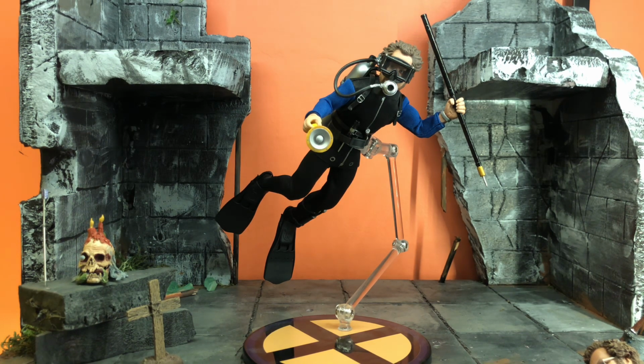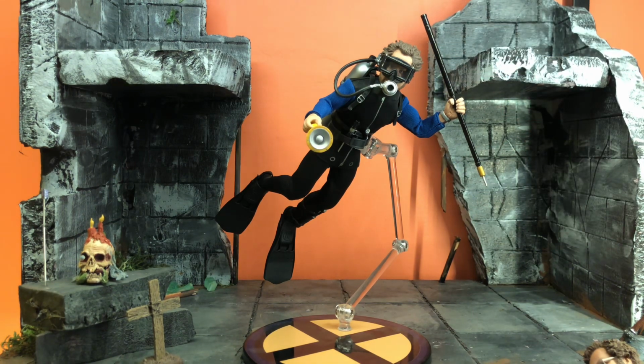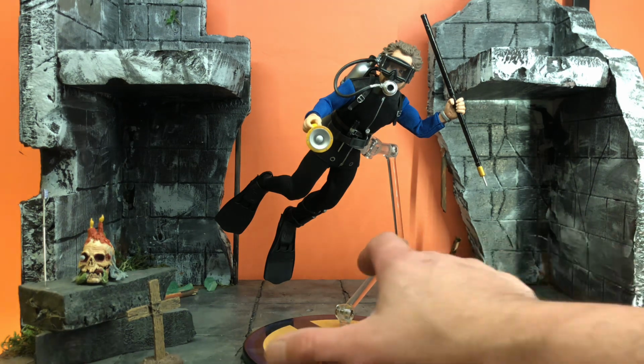I remember Wetsuit. Playing with G.I. Joe, I loved Wetsuit, and the other frogman they had, I forget his name, just as much as Snake Eyes and Storm Shadow. It's something mysterious and cool. And the tank and the goggles, it all makes for a great aesthetic. In real life and here in figure form, I love this thing.